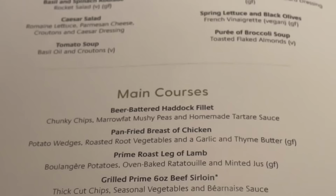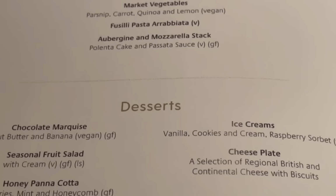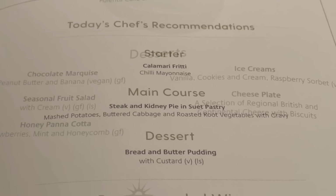What do you reckon I'm going to have? Place your bets and drop your comments below, but don't drop anything else like your undies or whatever. No, keep those on. We have recommendations as well.